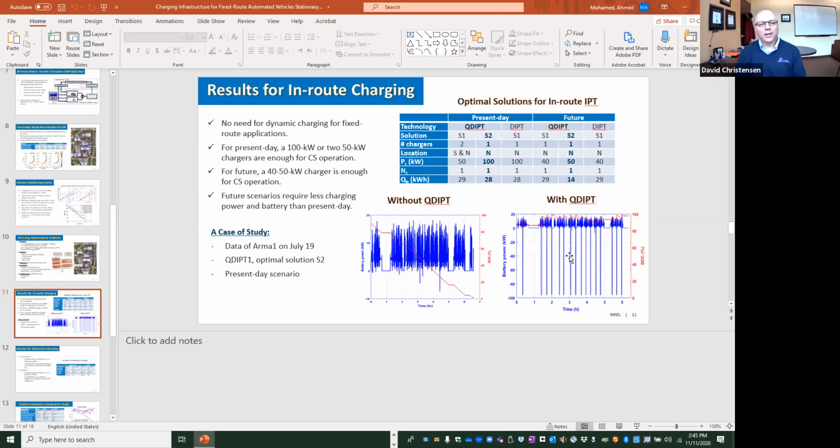Okay, related to that, great follow-up question from Karam Afridi from Cornell University. What made the battery come out smaller with the single quasi-dynamic IPT charger versus two quasi-dynamic chargers? His comment is, I would have expected the opposite with all else being equal.